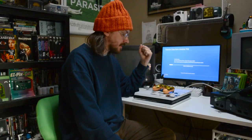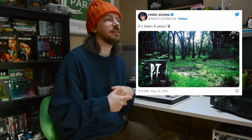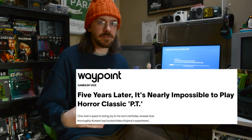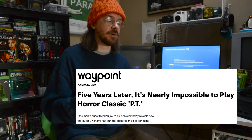All right, well, I got this thing all plugged in. It seems to be working great. I'm doing the data transfer from my other PS4 to this one. Something that I think is really cool is that I still have PT installed on my PS4 Pro. And when I did the system transfer from my old launch model PS4 to my PS4 Pro, PT actually stayed installed on there and it still works. Even though they had removed the game from the store at the time and you can no longer re-download it from your library, it still worked with the system transfer and it still works today.